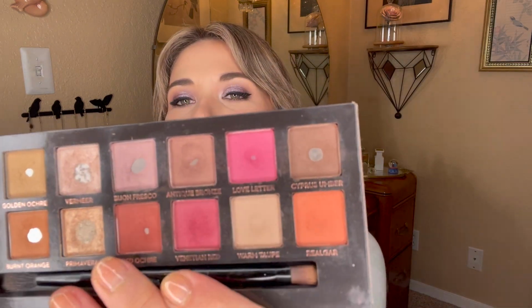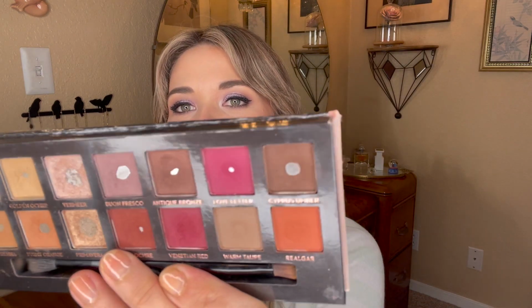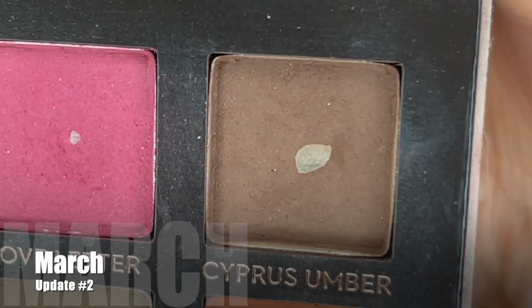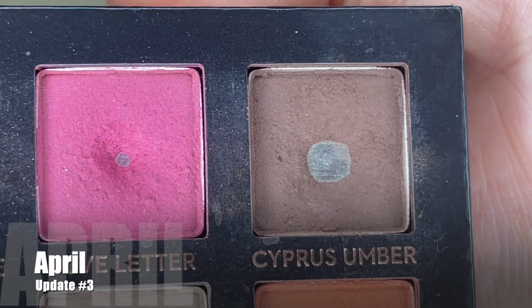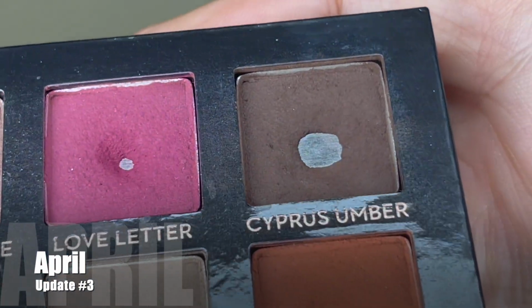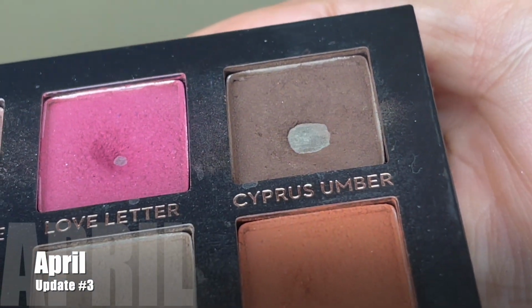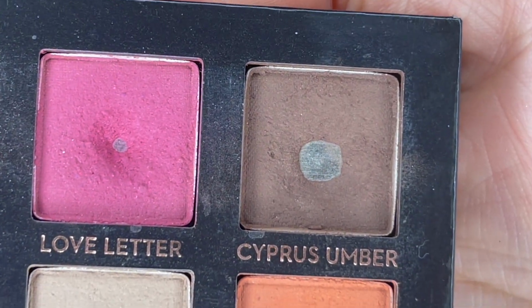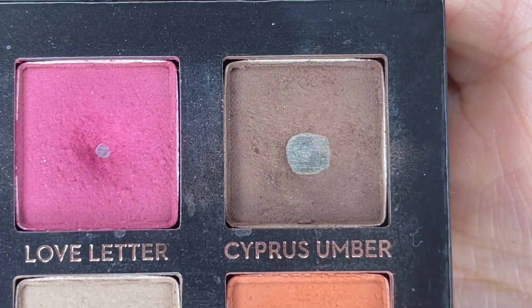Next we have Cypress Umber, that deep brown, and I hope you'll be able to see that I have expanded the pan on there, or at least I hope I have. But in the past month, I used this 18 times, making a total of 29 uses. I've been using this as a liner here and there on my upper lash line, and I've also been recently using this in my brows, mixing it with another shade, and that's been working really great as well. So I'm gonna continue to use it that way and try and get more of Cypress Umber used.